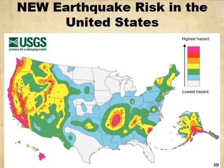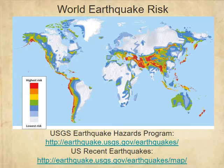And then if you look at new earthquake risk in the US, you have this patch here in the center that has showed up. Fracking. Okay, and we're going to talk about that a little bit later.